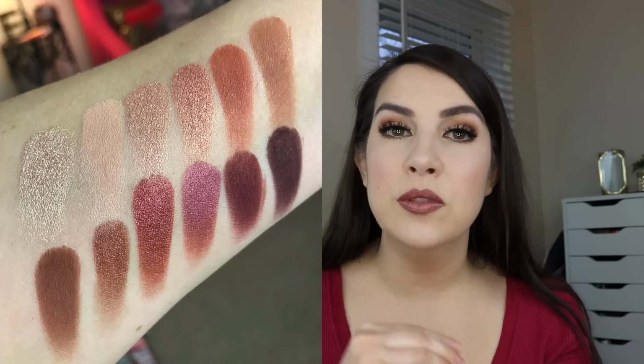I feel like the quality of these shades, both shimmers and mattes, is so comparable to Viseart. I mean, the smoothness, the evenness of them, the sort of little bit goes a long way pigmentation, and yet they're not overly flaky and creating copious amounts of fallout. That's not an issue for me.